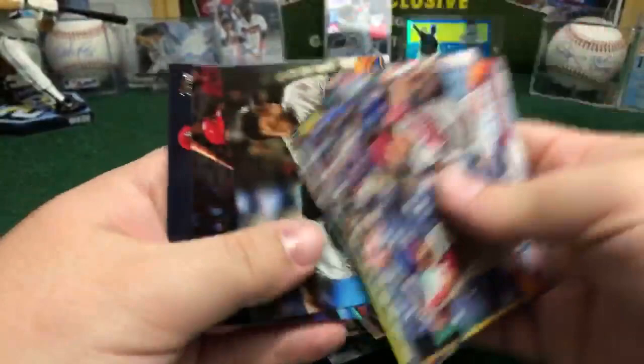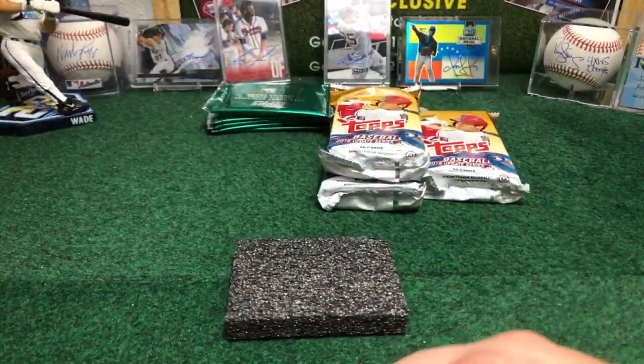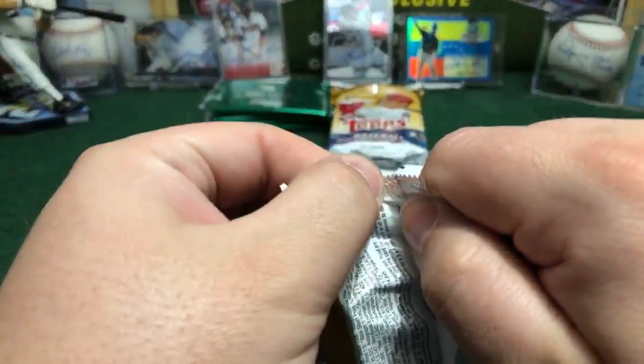And we got three packs remaining. We got the three hits in this box already. So let's see what else we got in these three packs. And we got the silver packs at the end, six silver packs. Let's see.